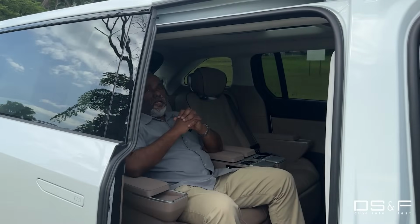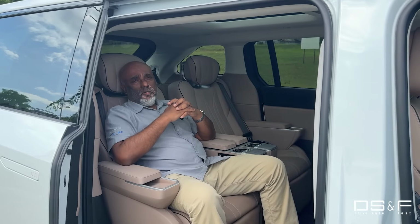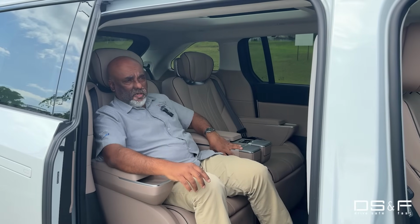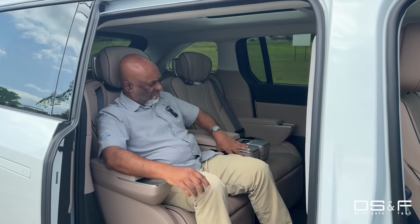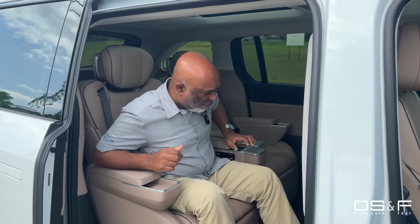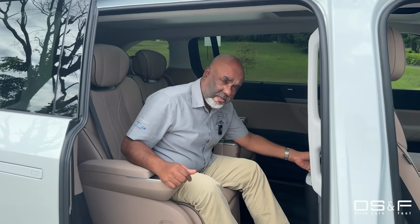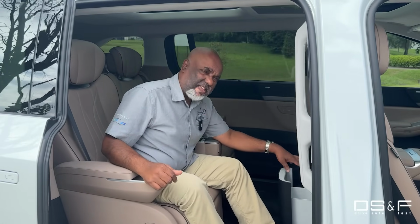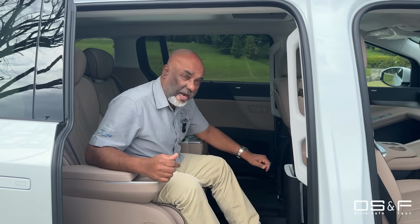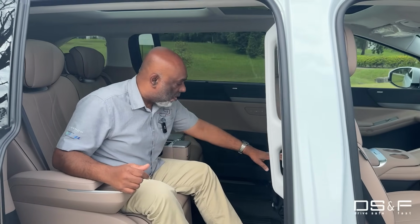So when you're sitting at the back and enjoying the comfort of this Xpeng MPV, what do you want? You want to be able to control the seats via electric power. Easy, comfortable. Also, you want to have somewhere to store your cold drinks. So there's a little fridge here. Now, this you might say, oh, the competitors have it. Yes, but it's still a fridge, and a proper fridge where you can adjust the temperature, how cold you want to get it. Aircon controls are here.